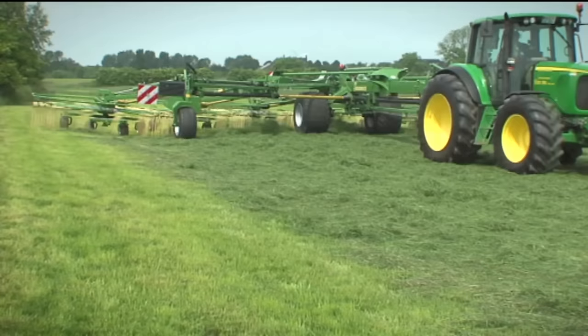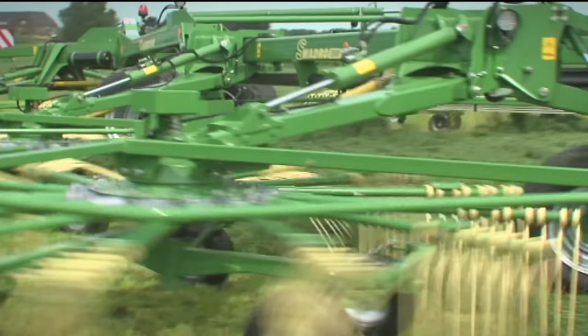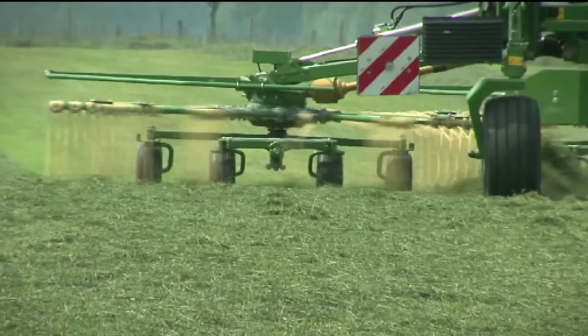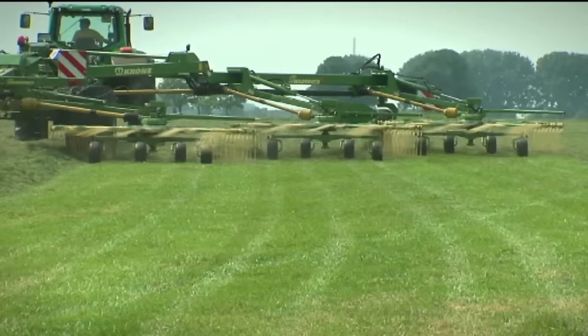Swadro 2000 is not only huge in width, but also impresses by its handling and design. The rotors on Swadro 2000 have lift tines and rotate at different speeds. Following every contour, the four leading rotors have 13 tine arms and rotate at higher speeds than the rotors at the rear with 15 tine arms.